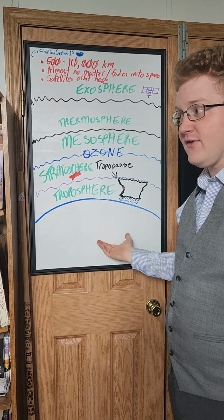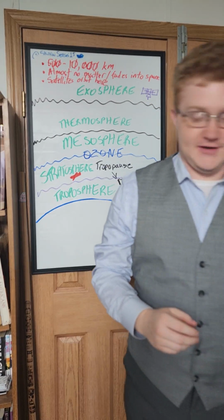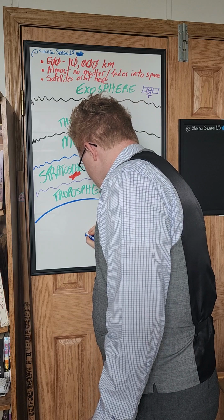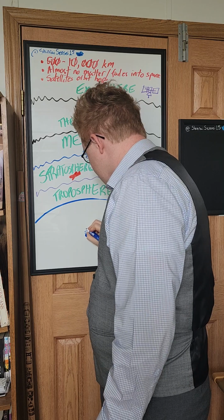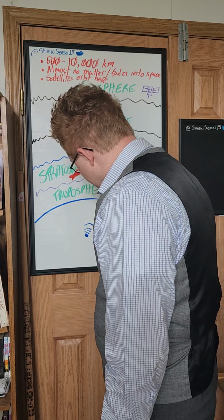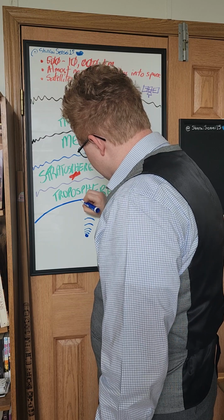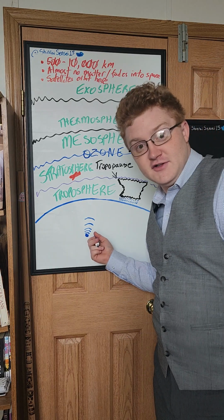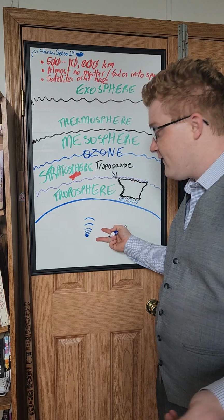obviously this isn't a drawing to scale, but if I was to draw the atmosphere the way that the layers actually are, let's say this is the Earth, the troposphere would be here, the stratosphere would be here, the mesosphere would be here, the thermosphere would be here, and the exosphere would start here, but it wouldn't end until about the surface of the Earth, right? And that's not even a good scale. That's still completely inaccurate scale-wise. This is just a rough scale drawing, right?